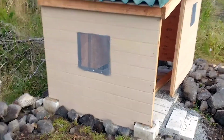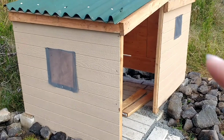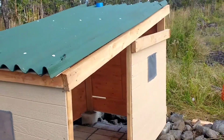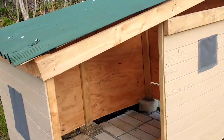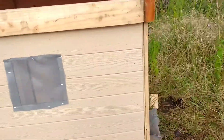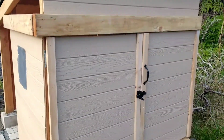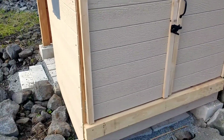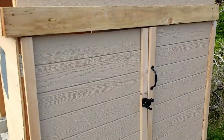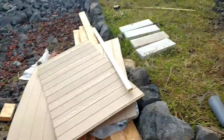Okay, progress for the day. Got screen on this window and that window. Doesn't look great, but it's going to get trimmed, so I'm not worried about that right now. But the bigger development is over on this side. I'll make my way over here. We have doors, functioning doors, with a latch and a handle. Oh, and some painter's tape on the roof. Get rid of that.